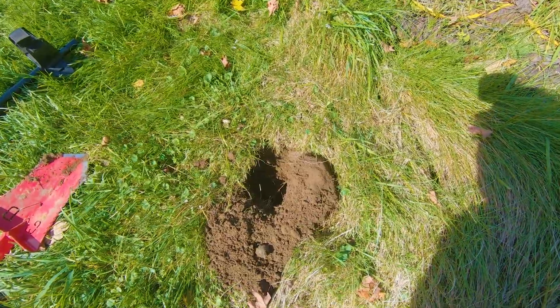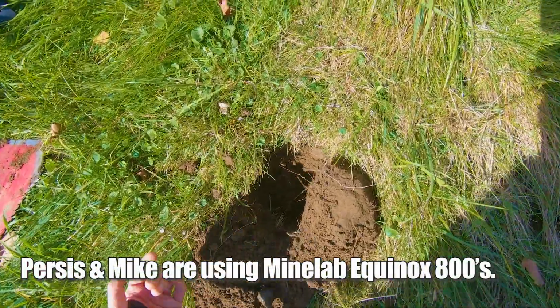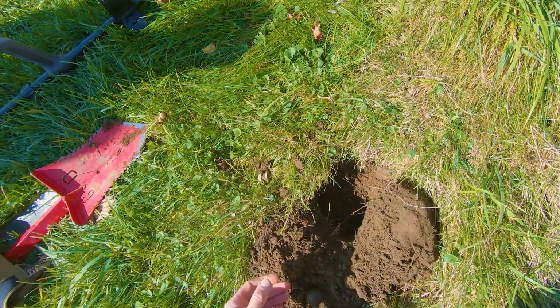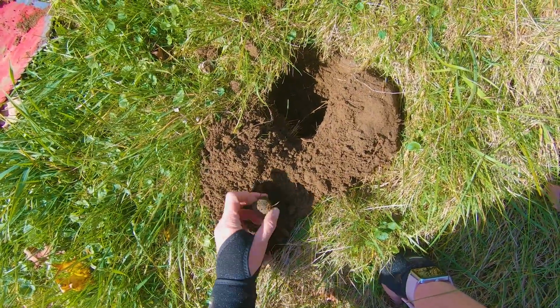I just had a 20 to 23, pretty deep. And first thing that came out was this. I didn't know what it was, but it's just plastic, so that didn't do anything. And then I just pulled out a handful of dirt, and this is what was in the hole. So I've got a crotal bell.